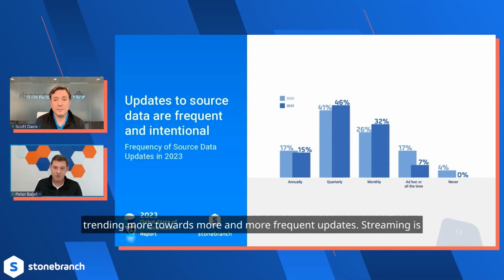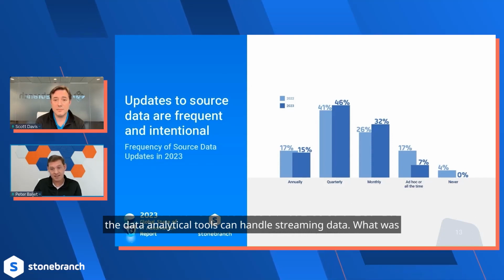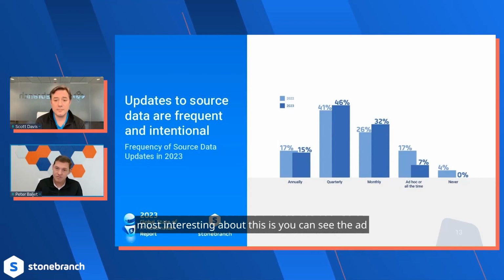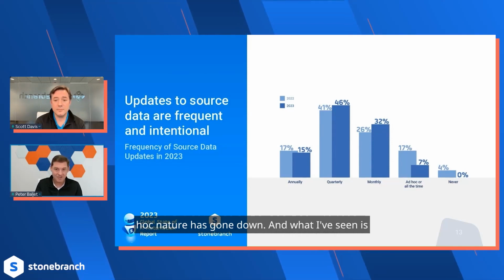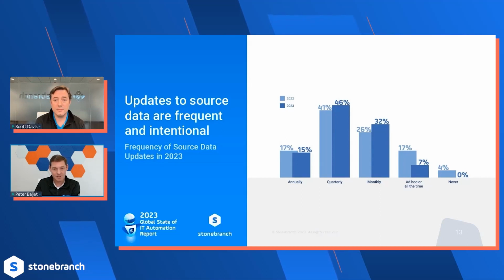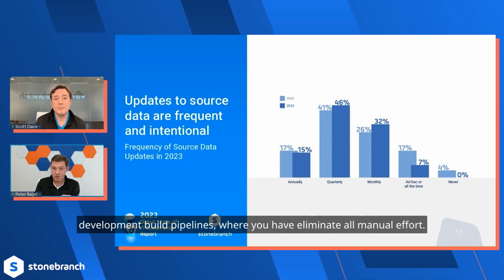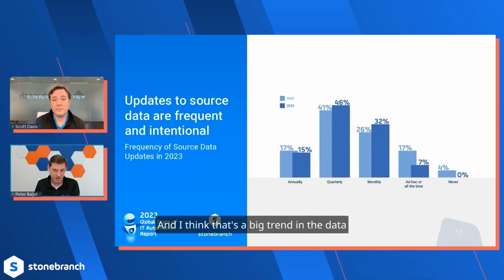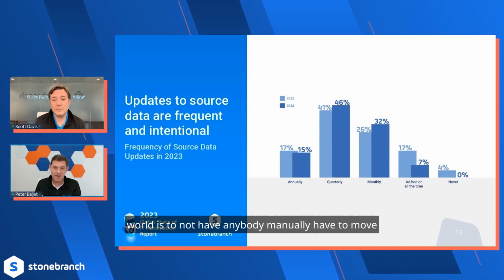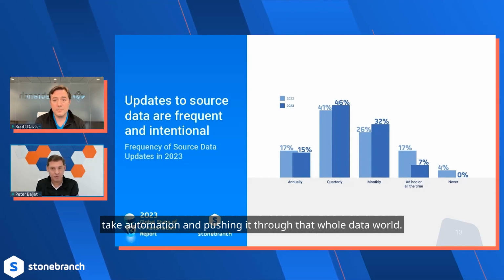But things are trending towards more and more frequent updates. Streaming is becoming more and more popular because of the technologies out there. You've got a lot of good streaming tools, and the data analytical tools can handle streaming data. What was most interesting about this is you can see the ad hoc nature has gone down. And what I've seen is that in the data world, they're really trying to be like the software world, where you have continuous integration, continuous development, build pipelines, where you eliminate all manual effort. And I think that's a big trend in the data world, is to not have anybody manually have to move a file, have to remember once a week that they have to go download and import a file, trying to take automation and push it through that whole data world.